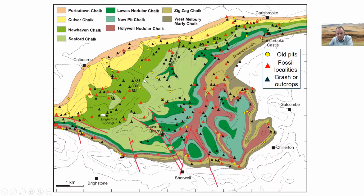You can see all the data points here are either areas where you've got observed outcrops or material you've seen being brought up in ploughed fields. The red triangles are areas where we've actually found useful fossils, telling us what the chalk unit is. We've also got lots of old pits and quarry sections. All those different things, coupled with changes in the landscape and breaks of slope, can give us quite a good clue as to what the geology is.